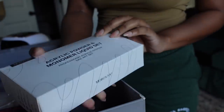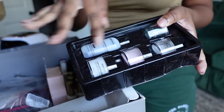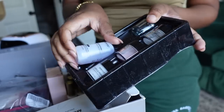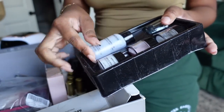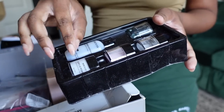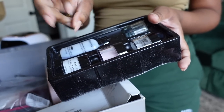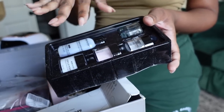So this is the brand. It comes with three different powders as well as the liquid that you need with the acrylic. I don't know the name of this stuff, but it's very strong, like the smell, this purple stuff. It comes with three powders: clear, pink, and white. I don't use the white because it's way too opaque to me. I really like using the pink one if I'm doing a neutral pinky color, and I like the clear if I'm just doing whatever color.